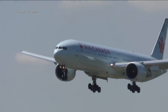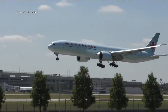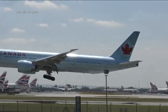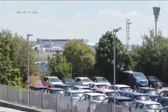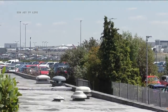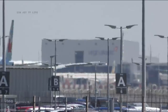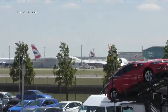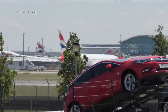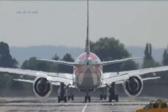Air Canada 777-300ER. Nice. Just missing that money shot, mate. You need to get the reverse thrust action like that right there. So, it's coming in next. That Emirates is lined up 09. I think that flipping Dreamliner is lost, mate. Or he's been given another slot. He's been pushed back this way and told to go around that way. Maybe. So there's quite a lot of traffic lining up there in front.